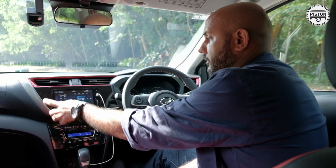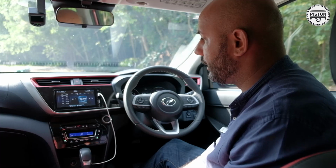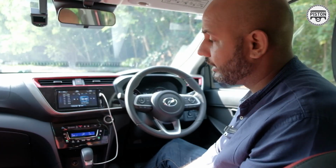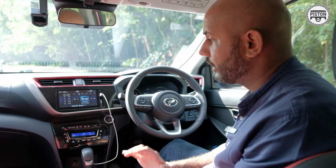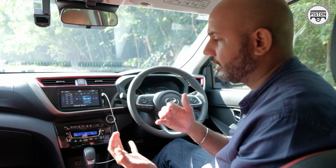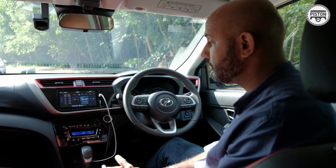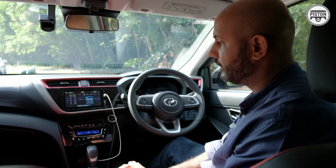Entertainment system, it comes from this 5 or 6 inch screen over here. It doesn't come with Apple CarPlay or Android Auto. It does, however, have something called Smart Link. So what it does is you're supposed to download an app onto your Android phone, and it mirrors all your frequently used applications, which should be things like GPS and your music and such. Unfortunately, if you're an Apple junkie like me, you're going to be left stranded, but I'm sure there are ways around it.